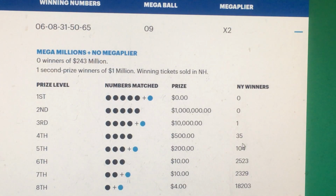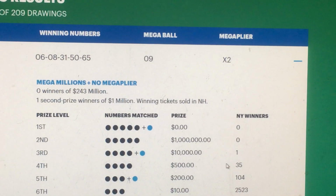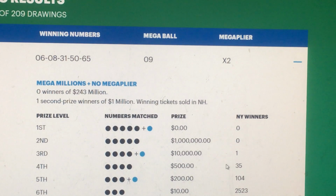New Hemisphere won the second, and no Megaplier. Combinations were from two low numbers, then approximately 2 to 3 high numbers. And the Mega Ball was 9.